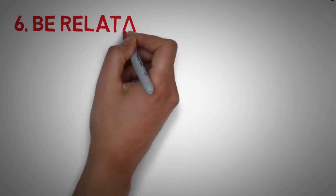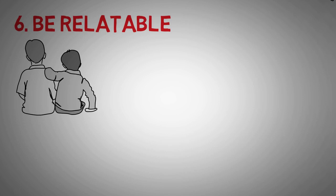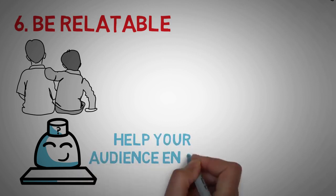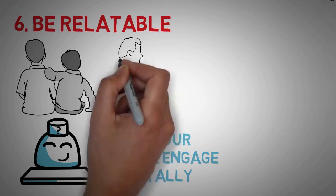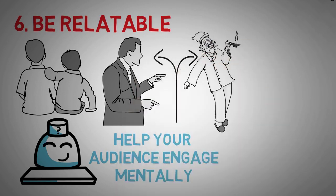Tip number 6, be relatable. Being relatable is actually one of the most important factors of your delivery. You want to be someone that your audience can relate to, that they would feel comfortable talking to. Even when giving a talk as an expert on a topic, you want the audience to feel the relation. It helps them mentally engage with your content and remember you and your talk. Most people don't feel comfortable going up and talking to a stern authority figure, and no one wants to listen to someone with no confidence. So there's a fine balance you need to strike, and here's how.